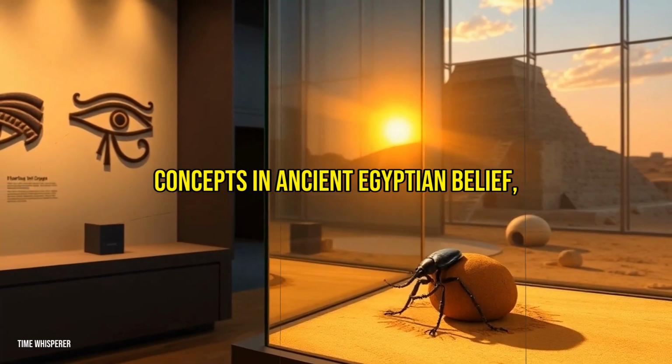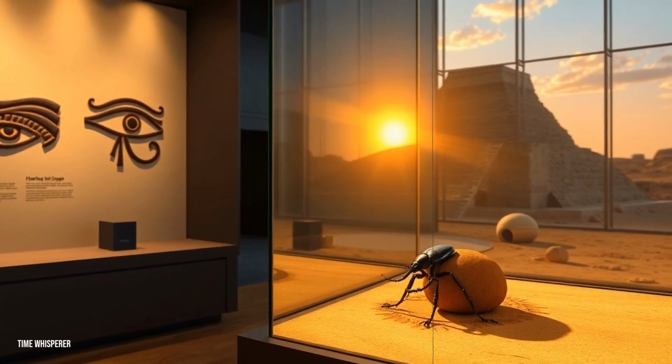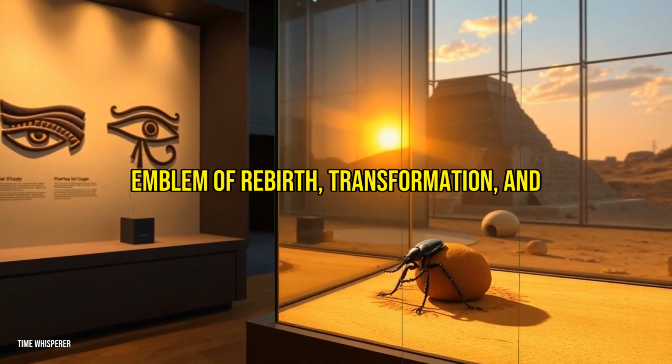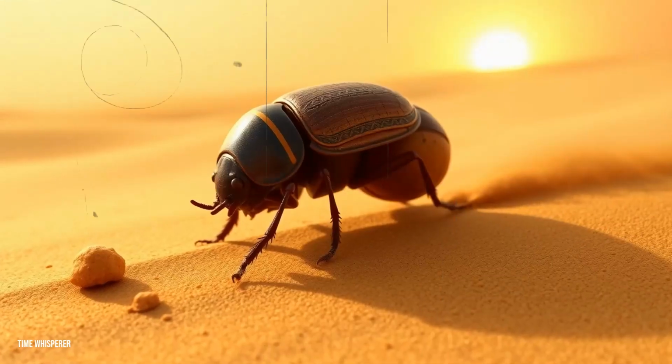Now, let's turn our attention to a symbol that embodies one of the most profound concepts in ancient Egyptian belief, the scarab beetle. This small but mighty creature, often overlooked in the modern world, held immense significance in ancient Egypt as a powerful emblem of rebirth, transformation, and the eternal cycle of life.